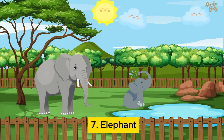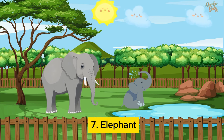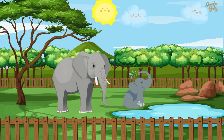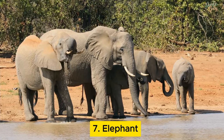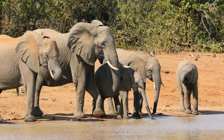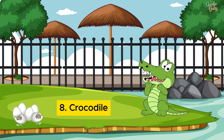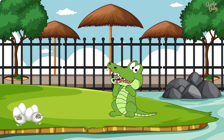7. Elephant. Elephants are large animals, impressive in height and weight, and they often live in herds. 8. Crocodile. Crocodiles have sturdy bodies, sharp eyes, and are excellent underwater hunters.